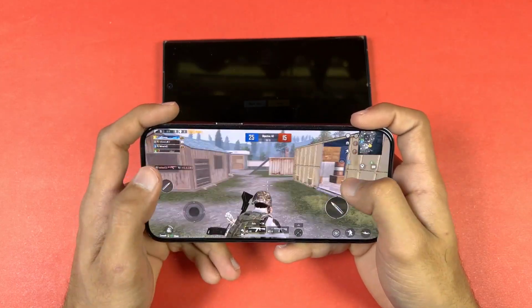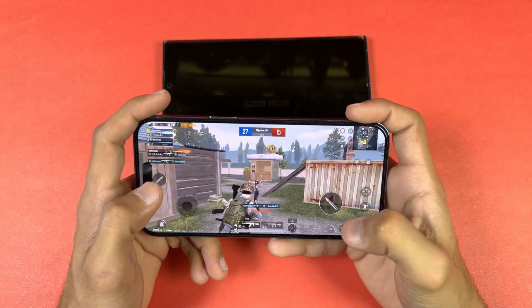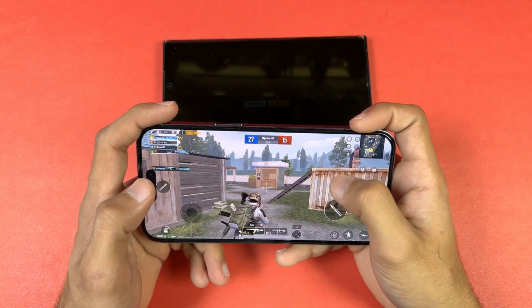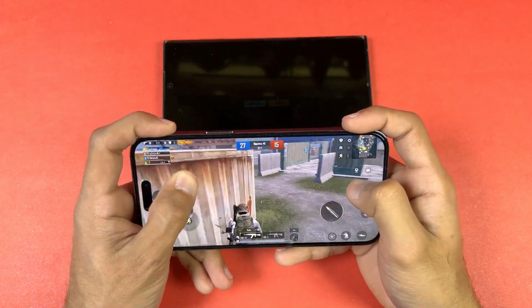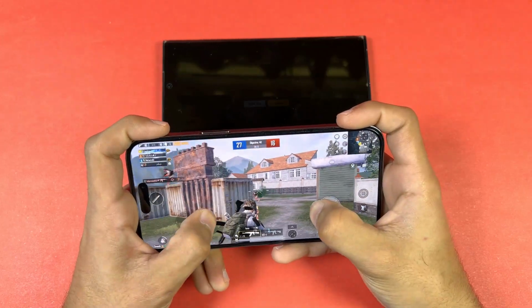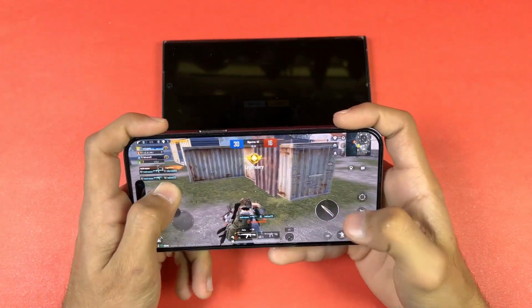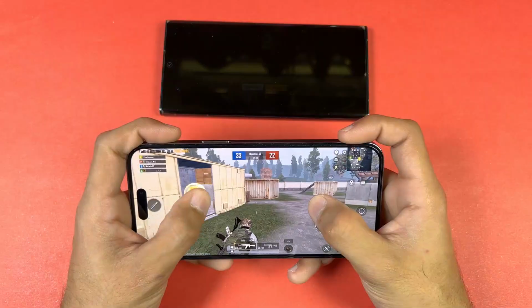And guys, why is this video 60 fps? Then you will know the real performance of that phone. And so far this phone is handling everything fine. Not a single FPS drop at 90 fps, which you expect.